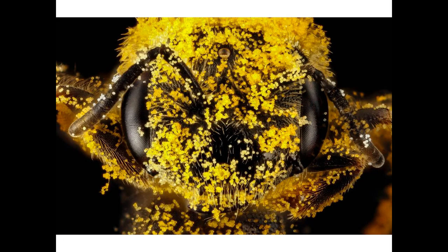And here's the eye, here's the antenna, and the other antenna, and then another compound eye right there. And if you look, you can see all the little individual pollen grains sticking to its face right there.